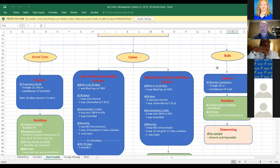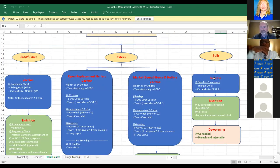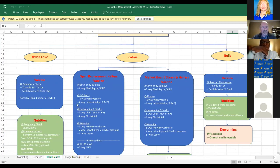And then we've got some information about how to handle our bulls over here on the right. And I pretty much vaccinate the bulls the same as the cow herd, and we'll talk just briefly about the bulls. But what I want to talk about is the cows.